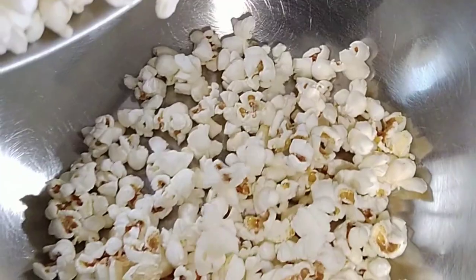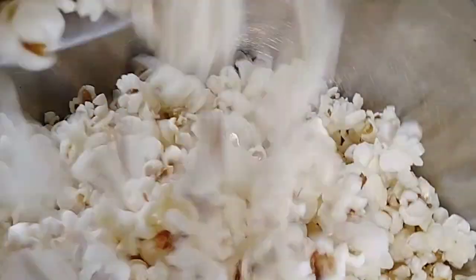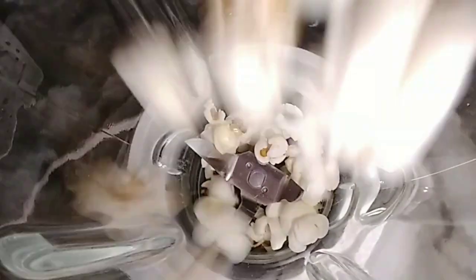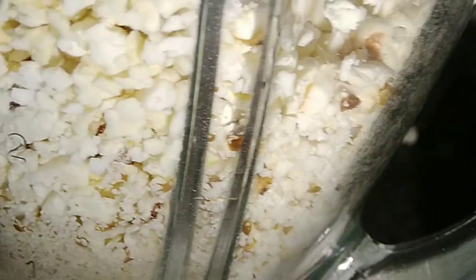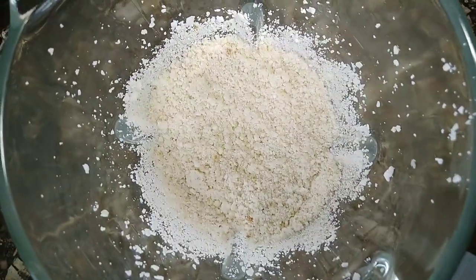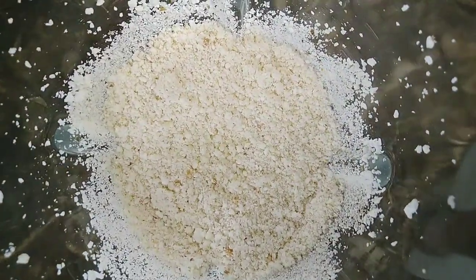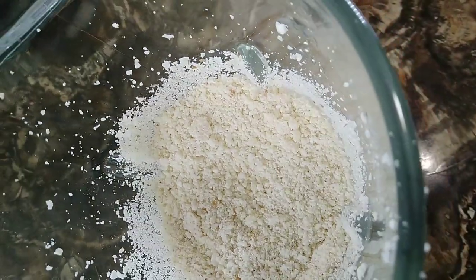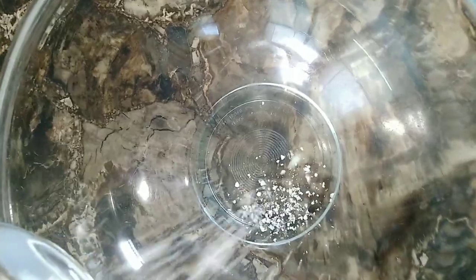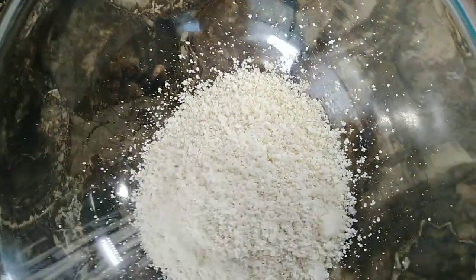All right, so what am I going to do with this popcorn? All right, I have an idea. We're going to put some of this popcorn in a blender and we're going to make breadcrumbs out of some of the popcorn. And that's the consistency that I'm looking for right there. It's breadcrumb consistency. So what I'm also going to do is add some more of the popcorn into the blender so I can get a different texture.